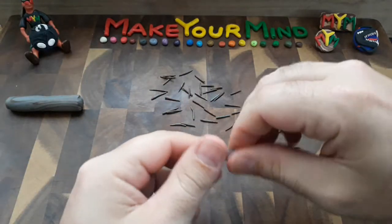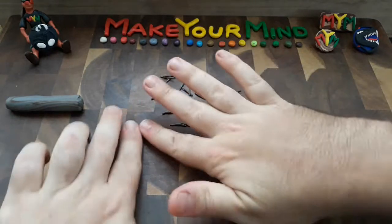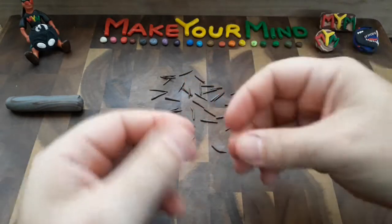What I'm doing right now is I'm actually in the process of making some of the smaller details of what this creature is going to eventually have and look like. And for those of you who know what's going on, Dune, the movie, is being remade.